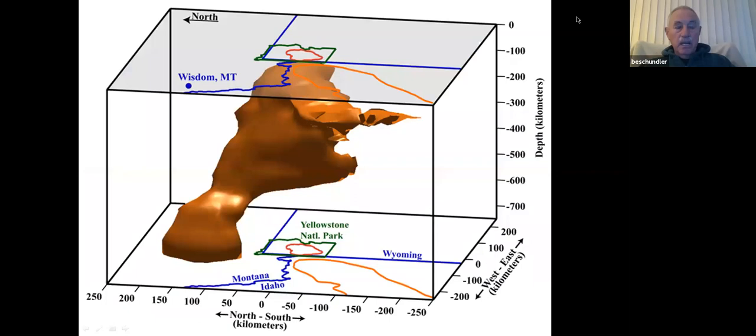This is what this hotspot looks like on the very, very top. They can't picture all of it, but with seismic technology now, they can picture at least the top 500 miles of it about. And again, this is all in kilometers, but basically we're talking about 500 miles coming up right under Yellowstone here, but also stretching out in other parts of the West.